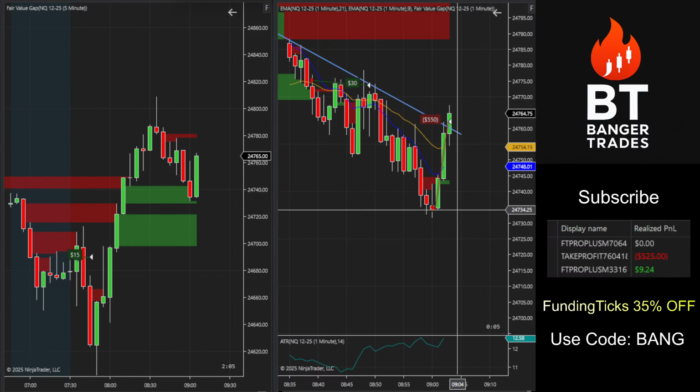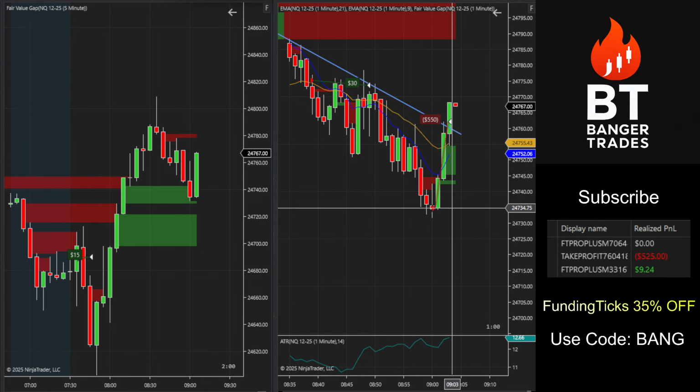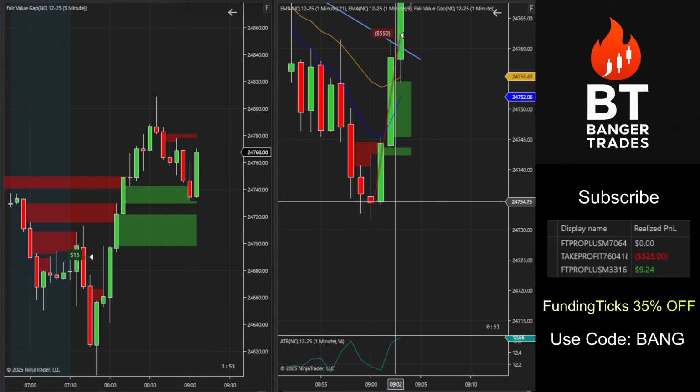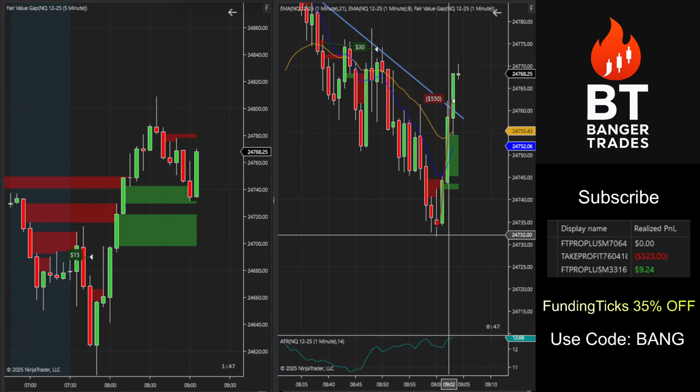You get in, try to continue the short off the pullback, the retest. And as soon as we got in, there was not a single seller. We didn't even get a wick. This first green candle barely had a wick down. Just only buying straight up.